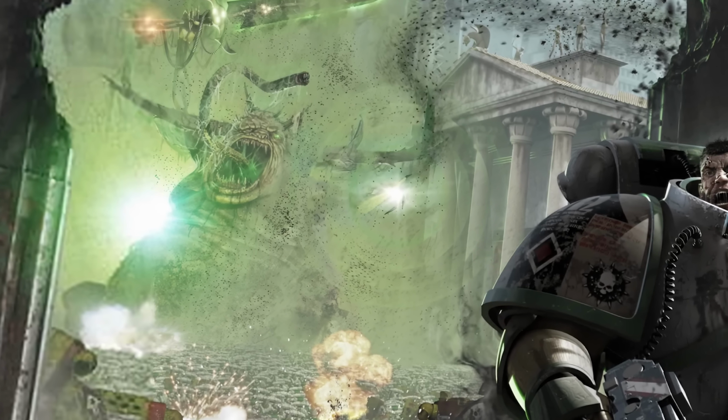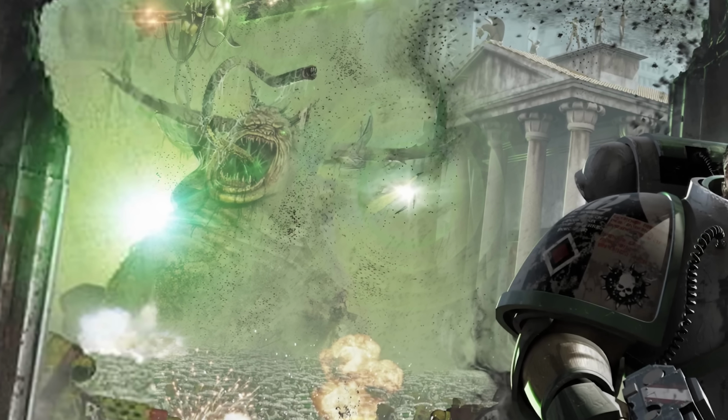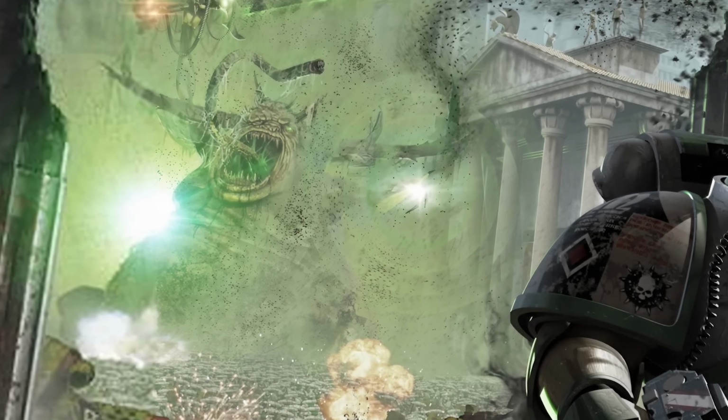So how do the other races and factions go about warp travel? Do they have Gellar Fields? What if their protection fails?